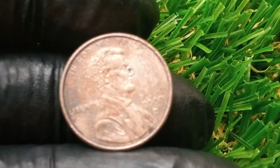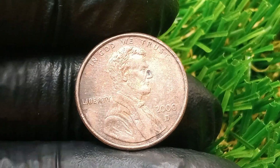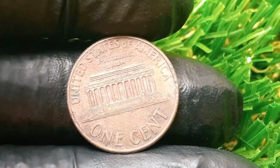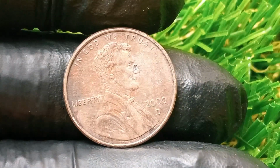And as the legend of the 2000 1-cent continues to grow, so too does the excitement among collectors young and old, seasoned and new, proving once again that extraordinary things can come in the smallest of packages. So keep your eyes open, your mind curious, and your change jar close, because you never know when your next penny might just be worth $21 million.